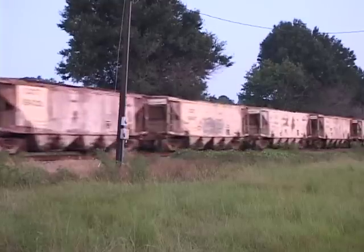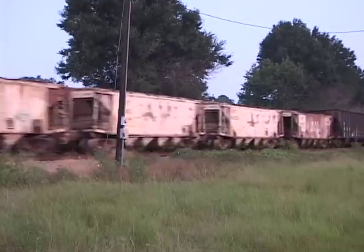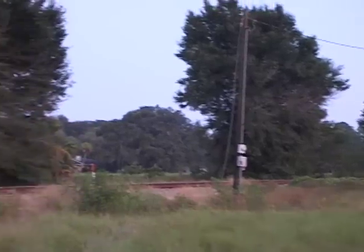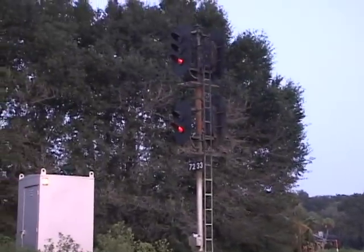W099 is evidently a funeral train headed for the scrapper. The now tiny-seeming ACL flip-top hoppers were once everywhere in the Bone Valley. This may be the last of them.